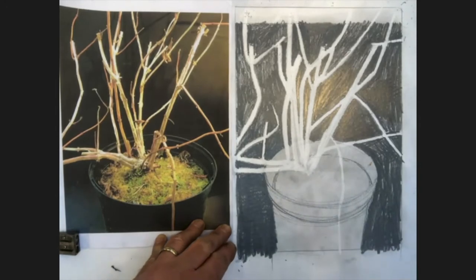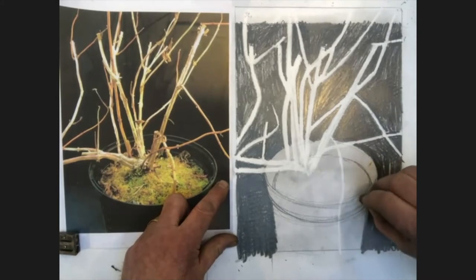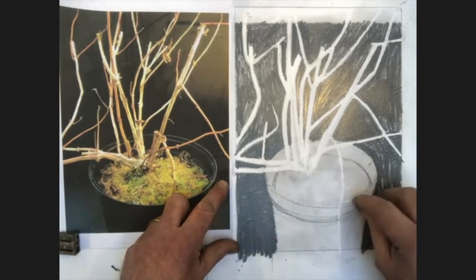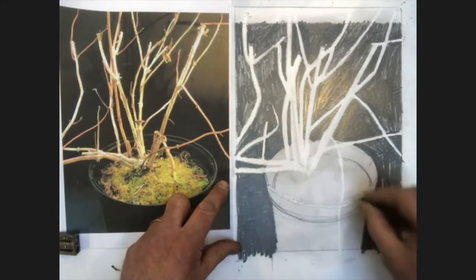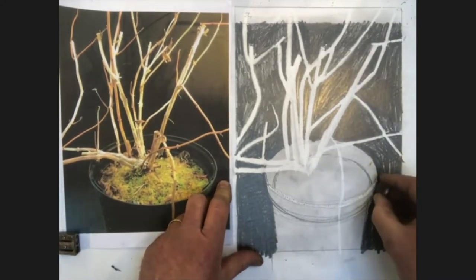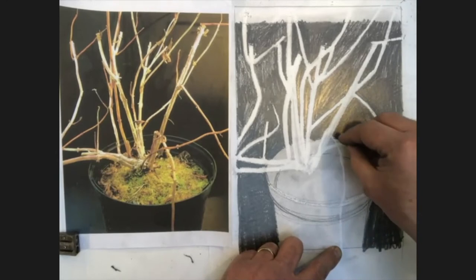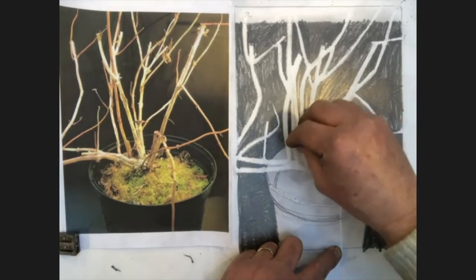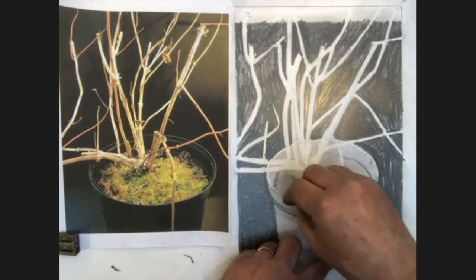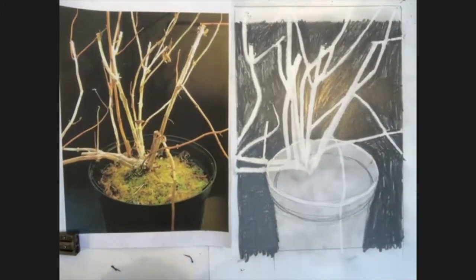So there's that there, and once you've done that, what I want you to do is to take your rubber and bring the rim out. So go around the rim again, just to make that rim pop out. We're going to go back to the stalks, the actual stalk things, later on. I want to look at the pot before we do that. So just drawing in the rim of the pot again, but with the rubber to make it pop a wee bit more, to make it a bit more prominent. So there you go, the rim of the pot.